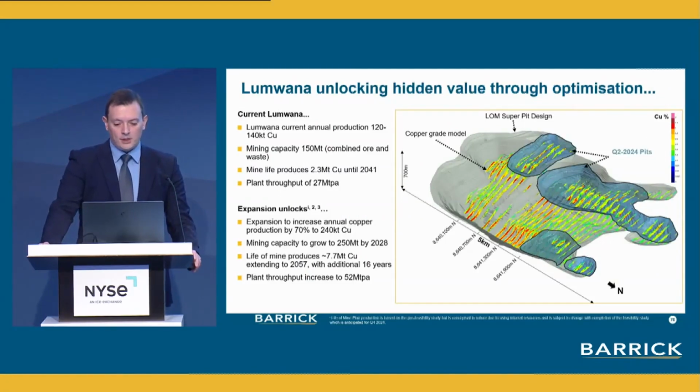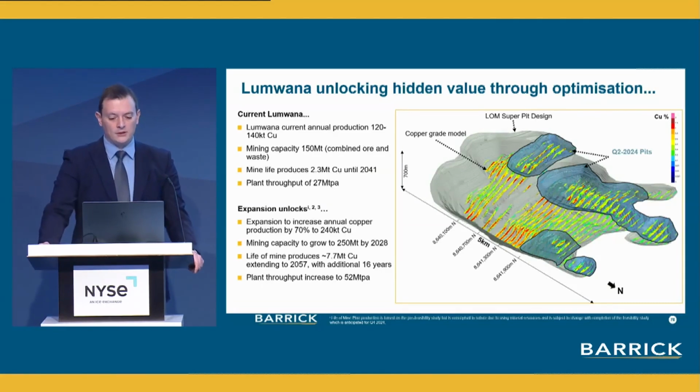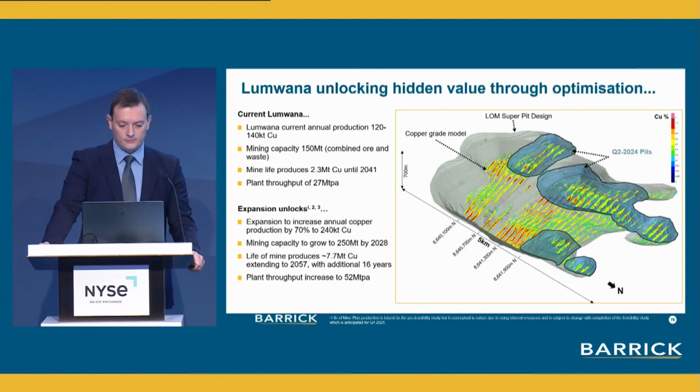As mentioned by Seb earlier, Lumwana is another core example of where leveraging our ore body knowledge and debottlenecking the existing infrastructure unlocks this world-class resource base and enables us to reposition Lumwana as a long-life, high-yielding copper producer capable of withstanding the volatility in inherent copper demand cycles.